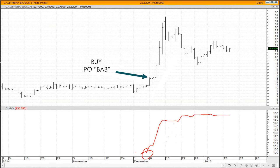And this is based on a 50-day HV. But notice as price begins to increase and accelerate higher, which is the ultimate goal, then that volatility is going to increase. So the point I'm trying to make is sometimes when you get into a trade, you end up with a different animal.